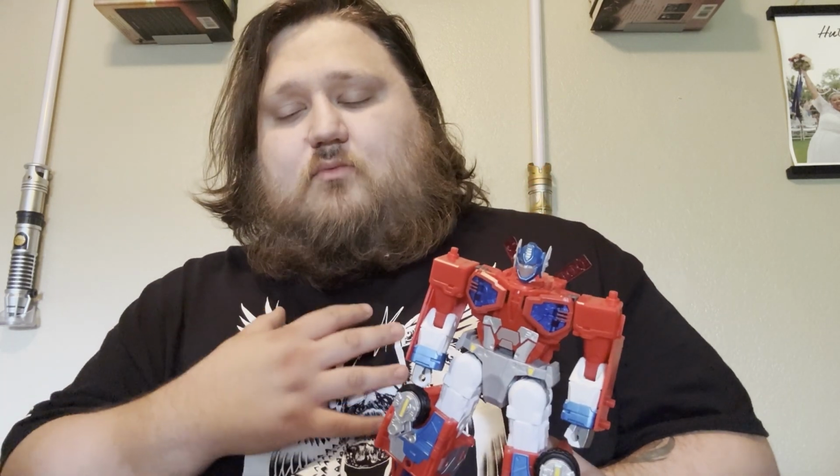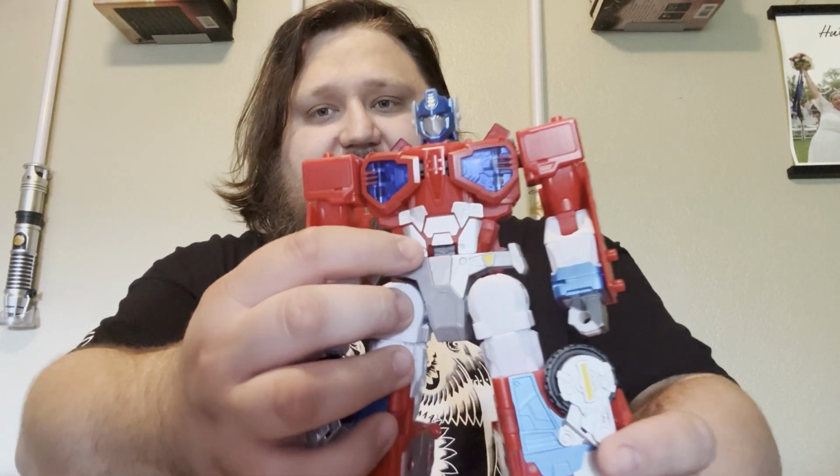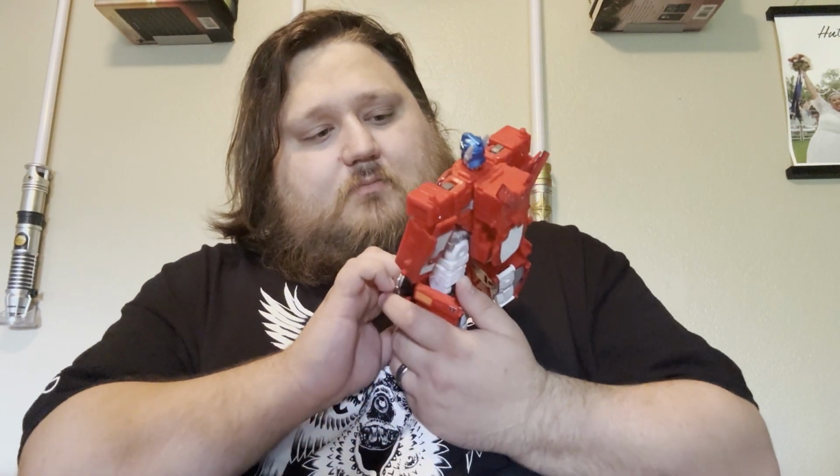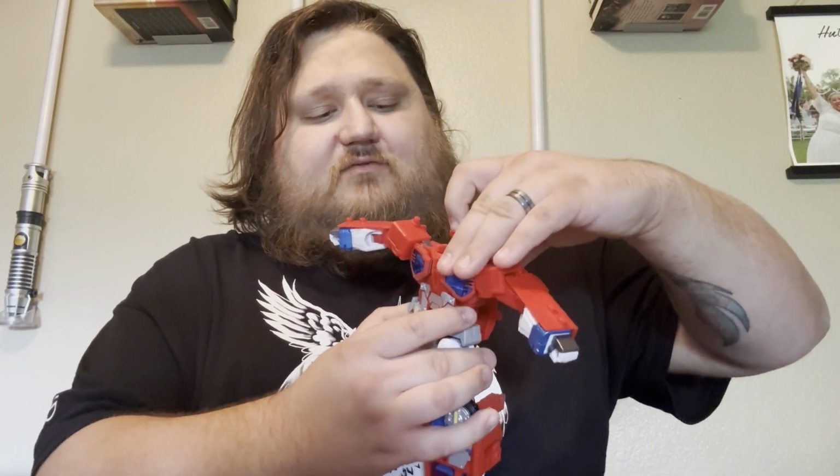Now, I will say I am one of the lucky ones that has not had any visible cracking on the abdomen for my Prime. And this is coming from many instances of play with this figure, even in just instances of just doing this, pulling the torso up and down, just like this. I mostly hold it from the sides here and pull down the waist, and I do this. But again, the key word is visible.